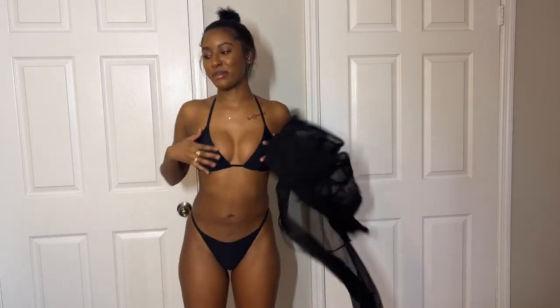You see that jiggle, y'all? Y'all see that jiggle? So next is this really pretty classic black bikini. I love me a black bikini. I feel like you can't go wrong with a black bikini. I have like five of these, but I thought this one was super cute. I love how tight it is and fitting on my body.